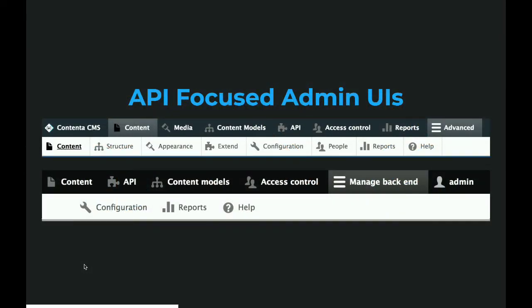So let's look at some of the things that these API distributions have in common. They have API-focused admin UIs. The top menu is Contenta's, and you see things like content models and API there. And then below that is Reservoir. There's also API and content models, but you can tell looking at the two of them that Reservoir's is much more stripped down. As I understand it, that was an intentional choice with the project, where they were trying to find the most streamlined path into standing up a Drupal-based API, even potentially for people who were not as familiar with Drupal.